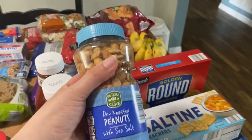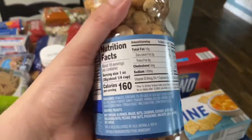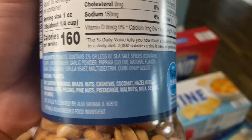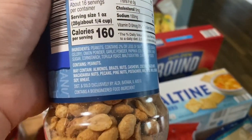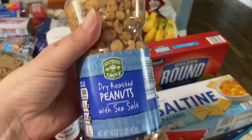A container of dry roasted peanuts with sea salt. After I bought it, I was looking at the ingredients and I was like, oh, that is not what I wanted. It has a whole lot of other stuff other than just peanuts. So, oh well, live and learn.